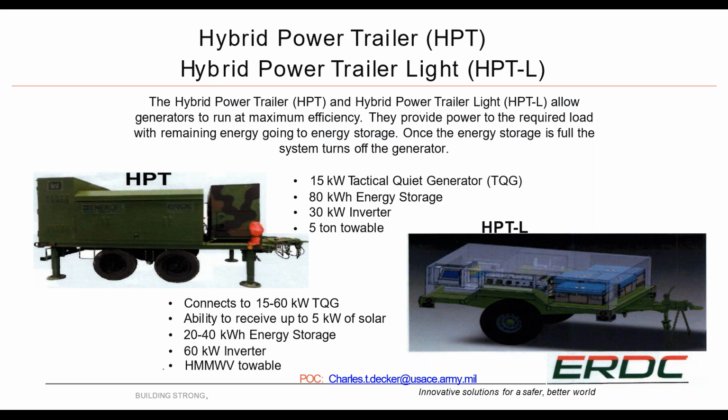This drove our development of what we called the hybrid power trailer. It was our first prototype in the hybrid world, and the hybrid power trailer had power generation, power management, and energy storage on a 5-ton towable platform.